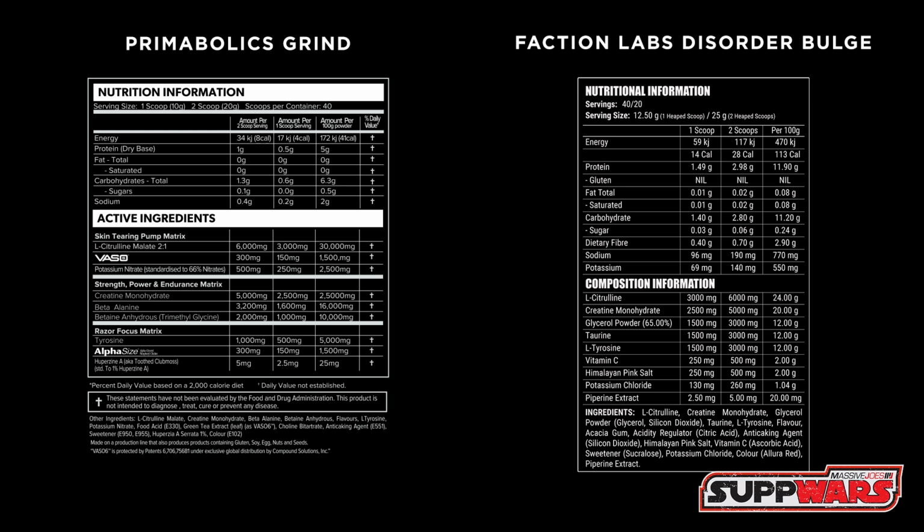L-citrulline malate, 2-to-1 in a 6,000 milligram dose. So we're on par there. Oh no, you got citrulline malate. I got 6,000 milligrams of pure citrulline. Vaso 6, 300 milligrams, I ain't got none of that. Potassium nitrate, 500 milligrams, I ain't got no nitrates. So all that in there for pumps, or should I say skin tearing pump matrix, as I like to call it. 5 grams of creatine monohydrate, 3.2 grams of beta-alanine, and 2 grams of betaine anhydrous. We then have the focus matrix, so 1 gram of tyrosine, 300 milligrams of Alpha GPC, and hyperzine A in a 50 microgram dose, I believe.